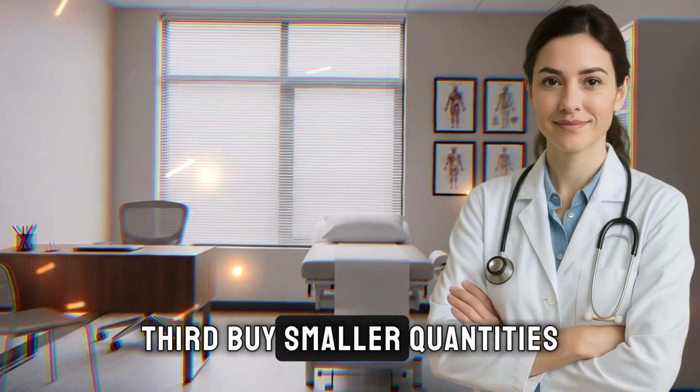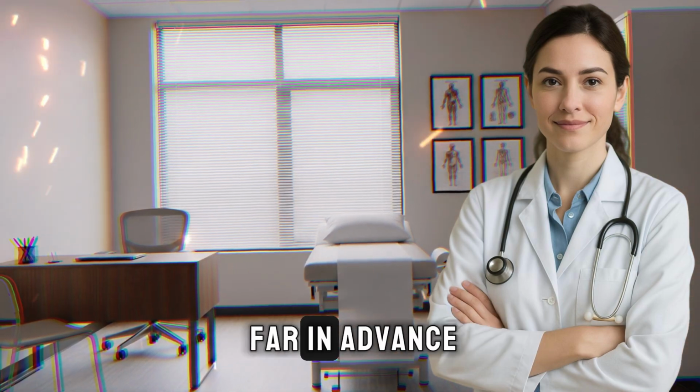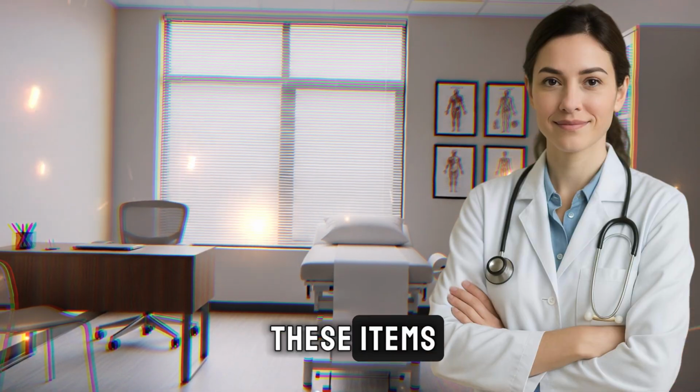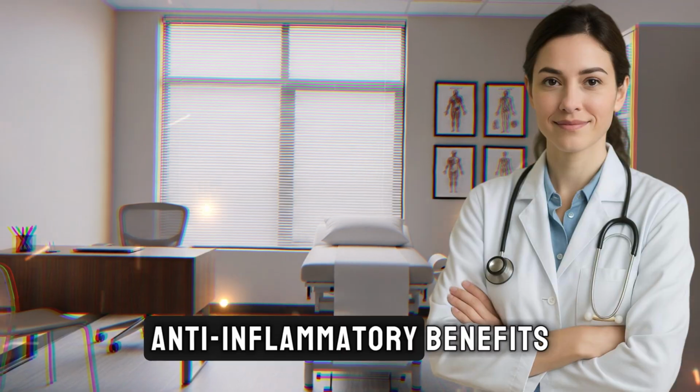Third, buy smaller quantities more frequently. I know this goes against the current trend of bulk buying and meal prepping far in advance, but for many of these items, freshness is crucial for maximizing their anti-inflammatory benefits and minimizing risks.